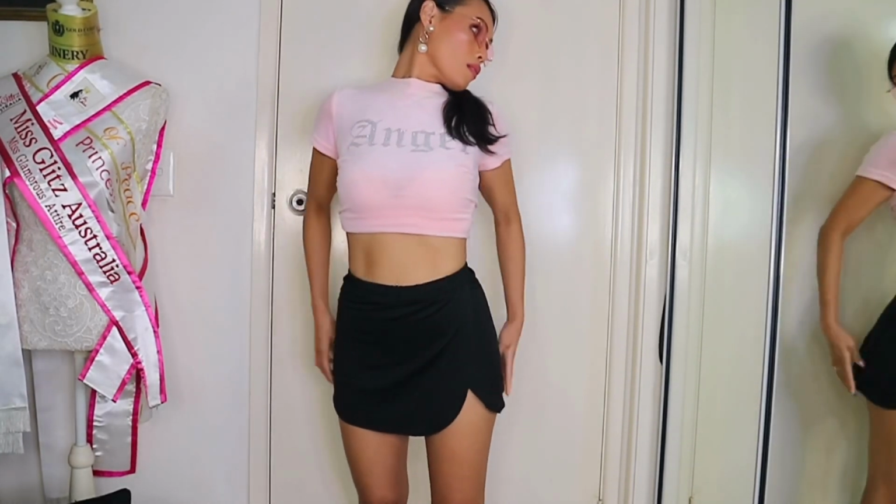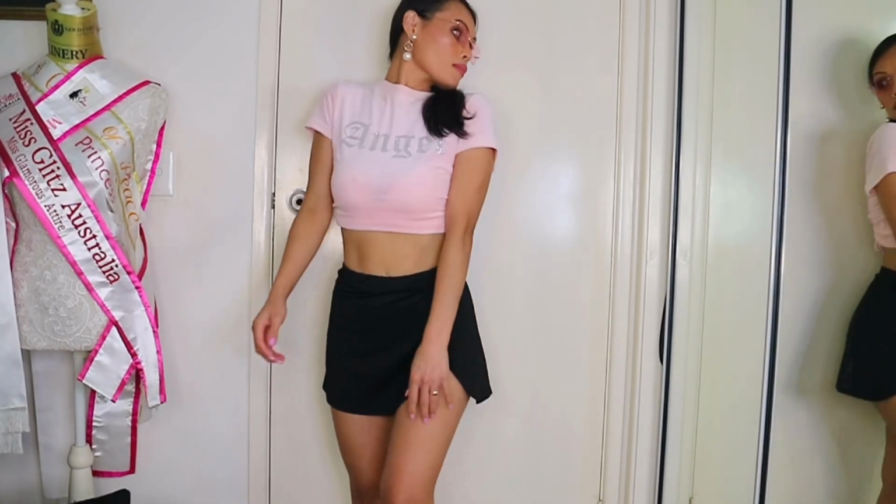Oh my god, I'm loving this. Size 8, and it fits me. Oh my goodness me, I'm so small. Honestly, you guys, I'm so tiny. Do I look like a kid as well? I should wear my hat. My tennis hat.